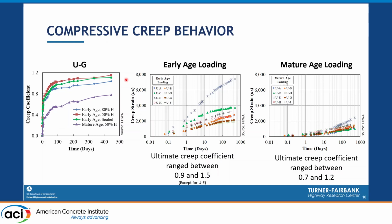So we can see the creep coefficient of the same material loaded at the mature age is much less than the early age loading. We also notice that there is a slight difference between the different environmental conditions that we have, and the specimens in the high humidity environment show slightly less creep.